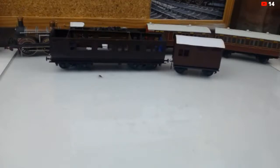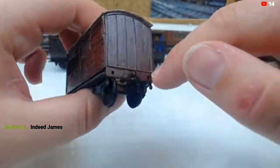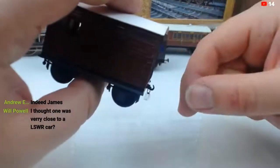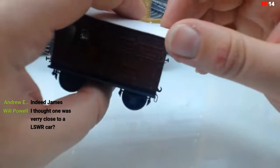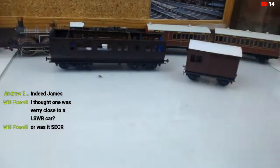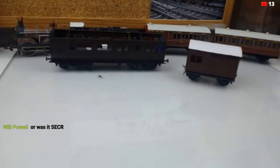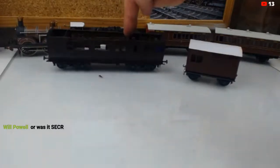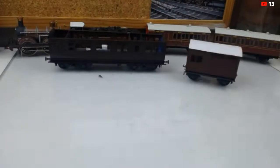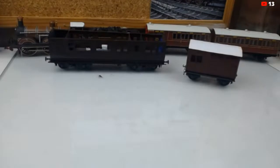So yes, after last week, obviously we've got no buffers on here, and we've got the wrong sort of couplings because it's got 3 links instead of screw links. But one was very close to an LSWR car. Pass. Linny can answer that. But I've got the other 2 Southern companies here. This one is SE&CR. But the Hornby carriages are very much Stroudleys.